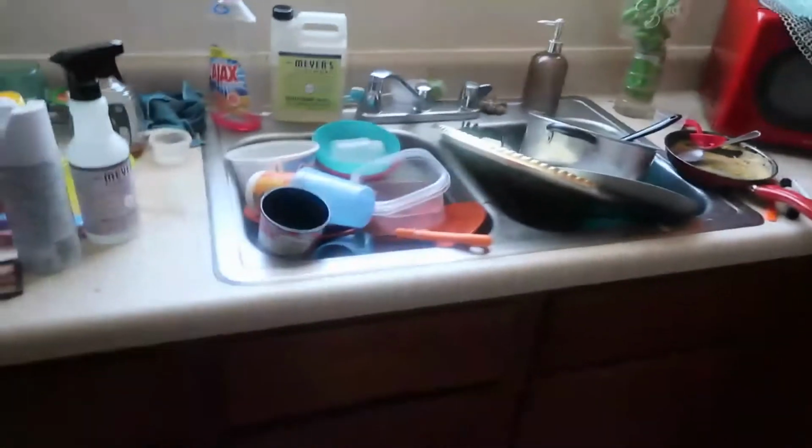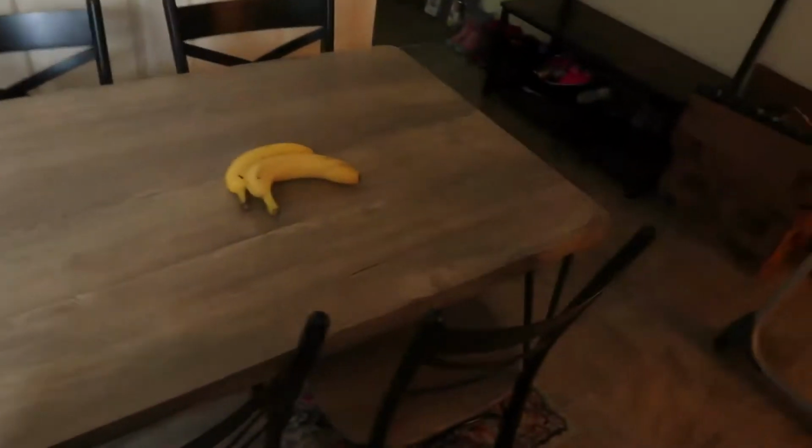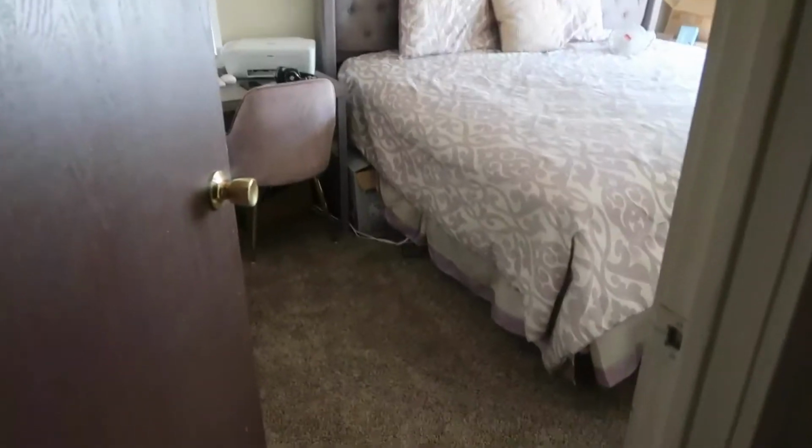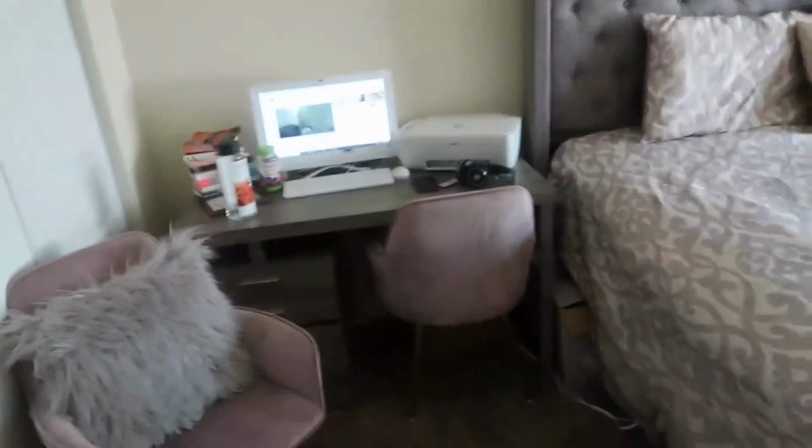While I'll be working on dishes, look at that, a sink full. And then cleaning the placemats and everything to set our table back. But we're getting nice and clean. Marzi is sleeping in my bed, so I'm going to have to wait to creep up there and show you guys what that's looking like. So here is my room, nice and clean.